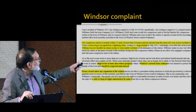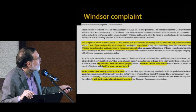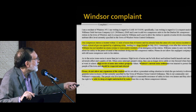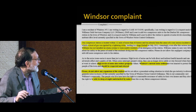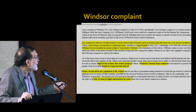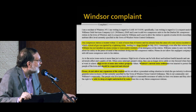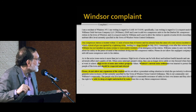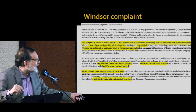I'm a resident of Windsor, New York. I'm writing in regards to this case. Laser was the name of the pipeline before Williams bought it. The compressor is located half a mile of more than 40 homes. This has already been the cause of a very serious incident. Cloud of gas was ignited by lightning, a huge fireball. They've not installed an alarm system. High levels of noise to reduce property values. Windsor's current noise ordinance should be respected and obeyed. Please do not allow any expansion. We are unable to sleep at night.